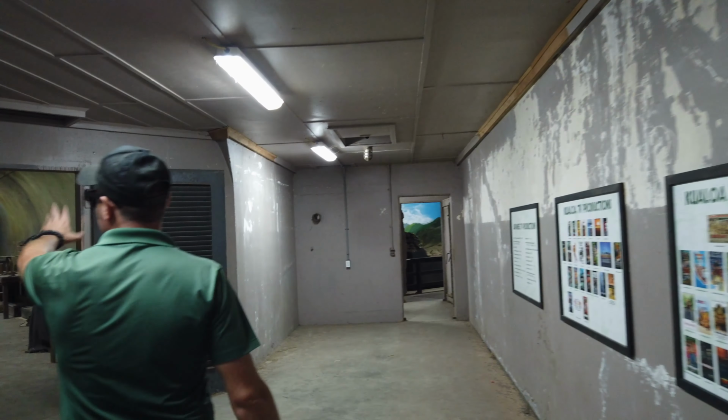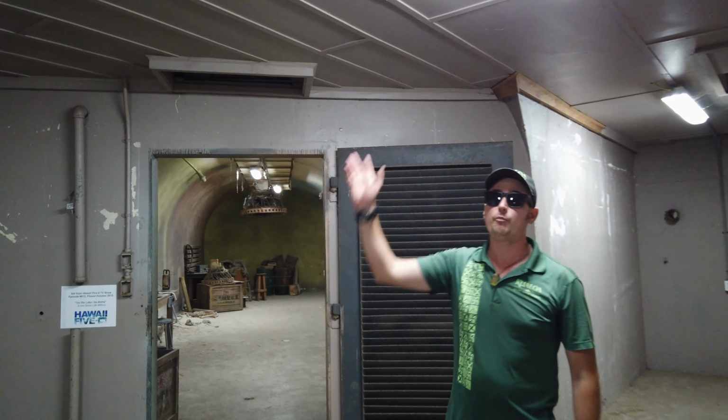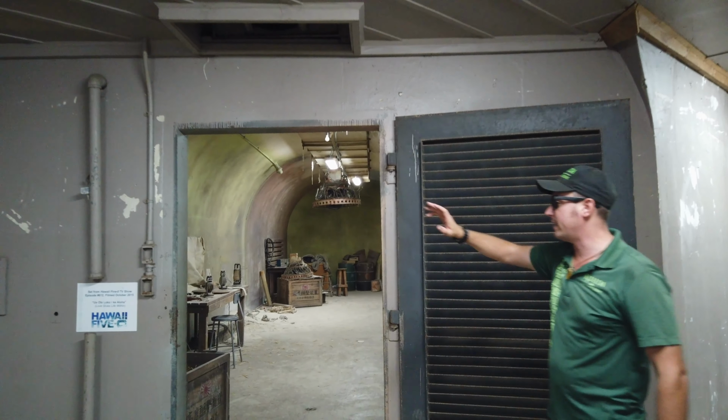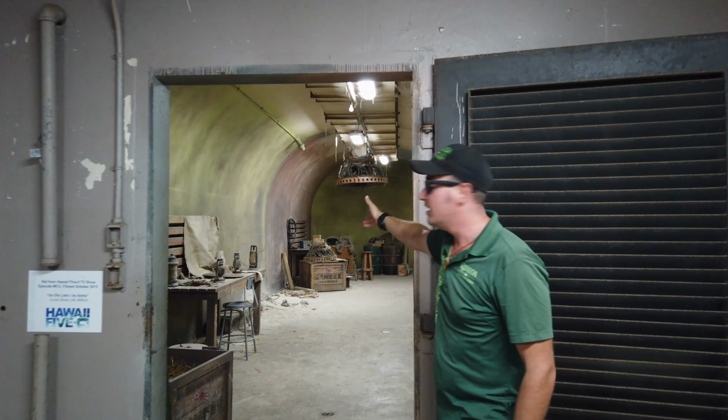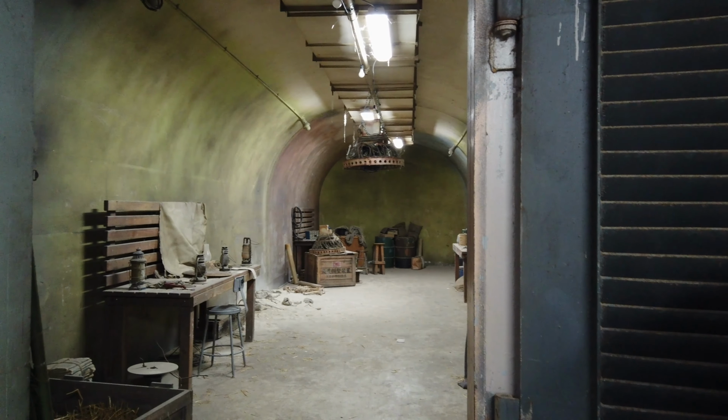Then we're already into Hollywood. This on the left-hand side is the inside of the bunker we saw on the hill from Hawaii 5-0. So they open the door there, they walk through the door, the magic of television teleports them here, and it feels like they're in the same bunker still, but that's completely different in real life.